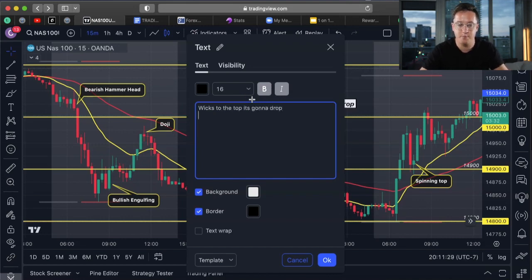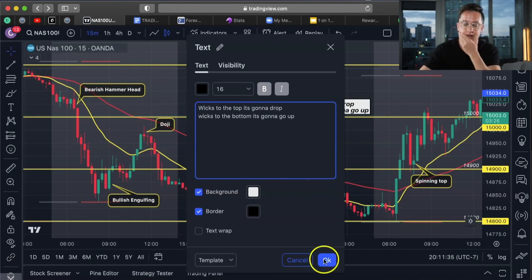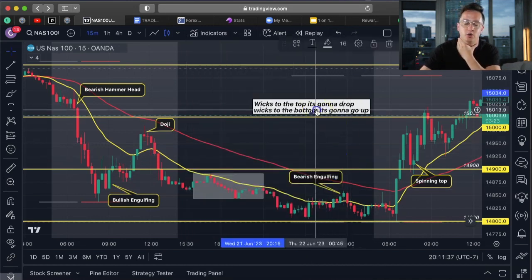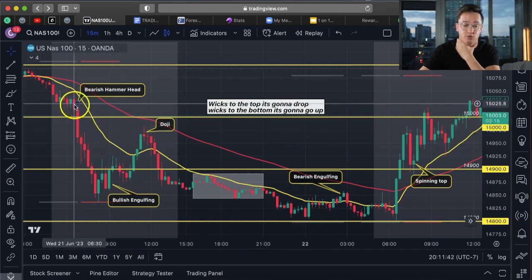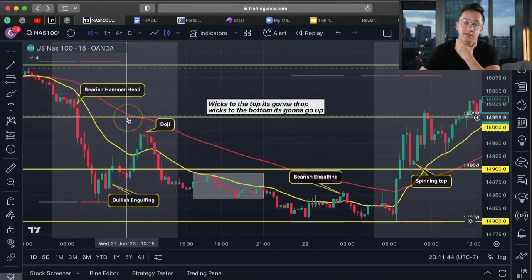It's going to drop. Wicks to the bottom, it's going to go up. We can see that we have all these candles right here. Some have wicks, like this one, going to the top, and others don't.